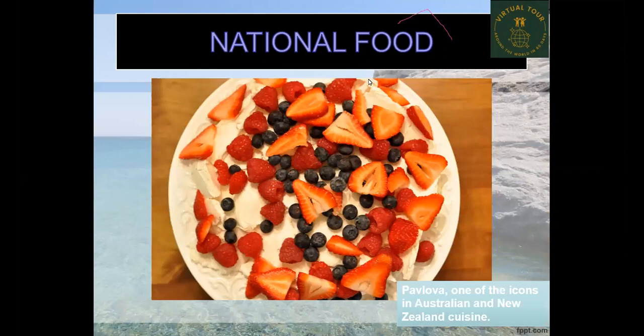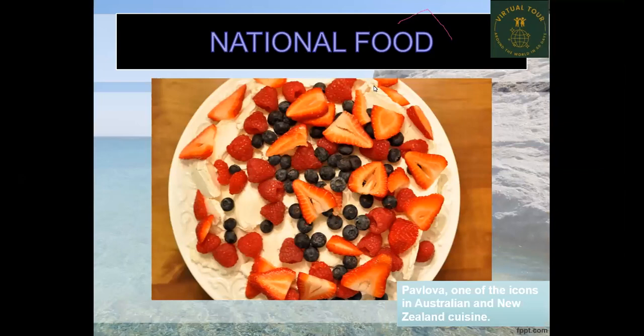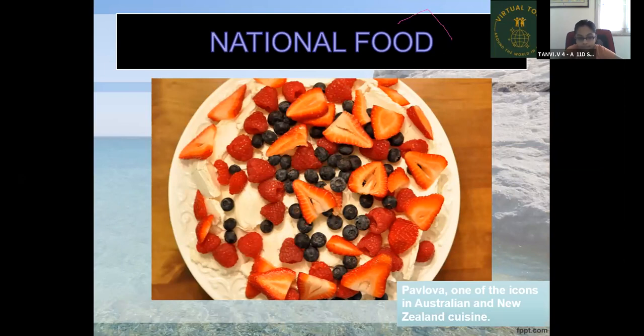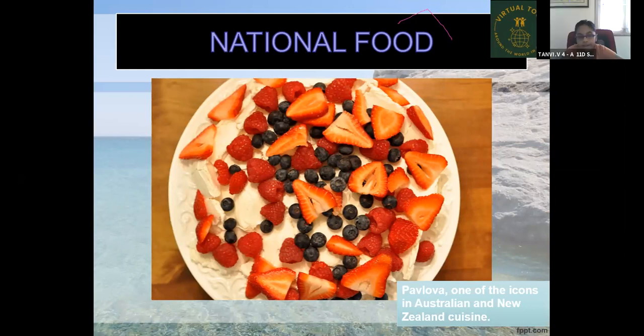Yes, Tanvi. What is that creamy substance? This is the sweet pie. Do you know how cake cream is? So it's that cream, and over that they have decorated. I also ate this dish, ma'am. My uncle bought it from Russia. Okay, next.